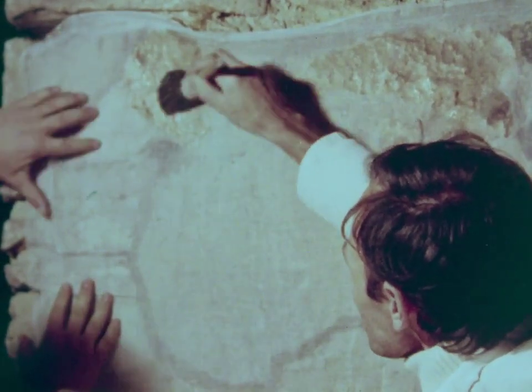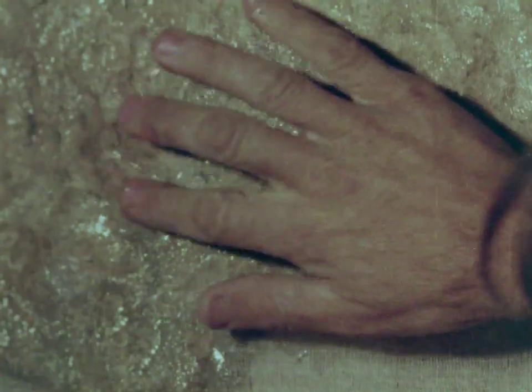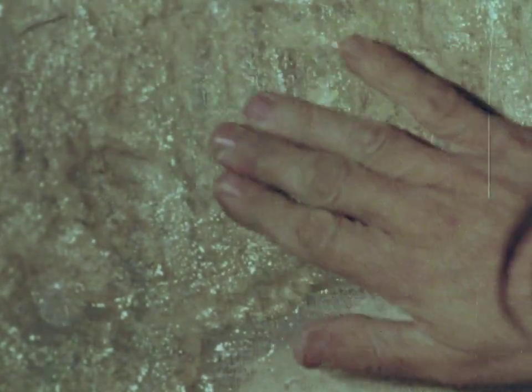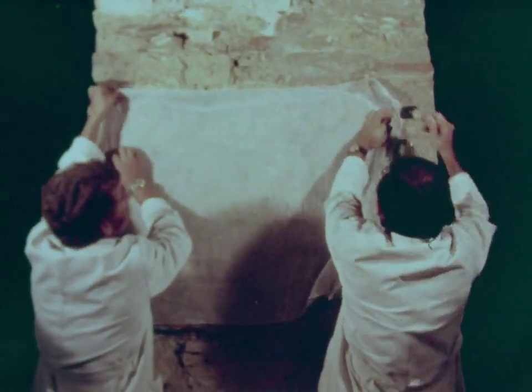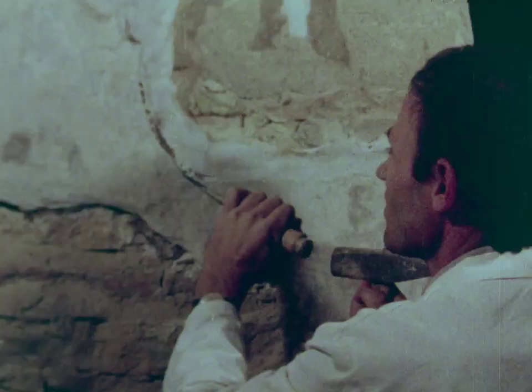The drying process of the canvas is registered on a humidity meter, which will show a decline in the degree of humidity. When the canvas is dry, another layer of gauze is applied with the same glue. The gauze is applied in 2 or more layers, depending on the size of the fresco.